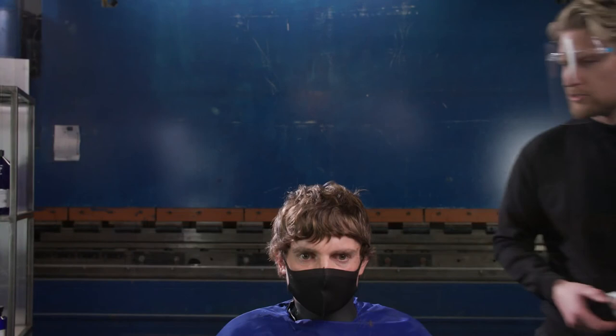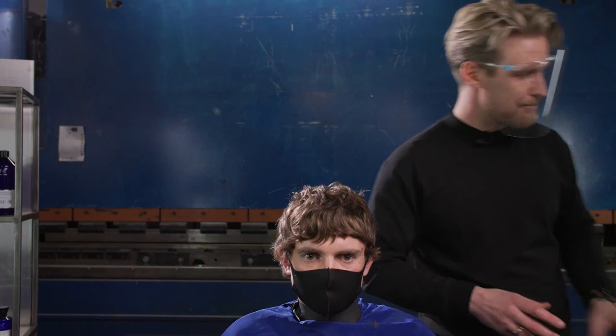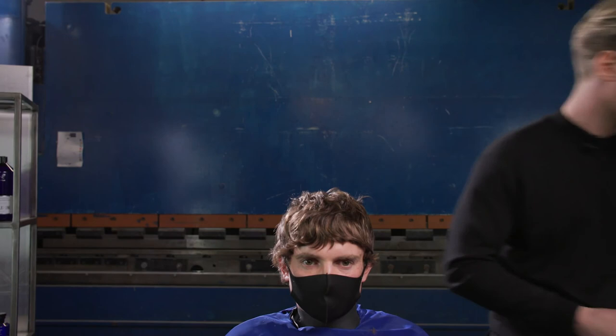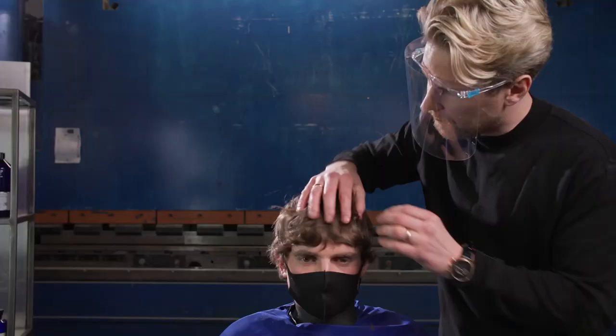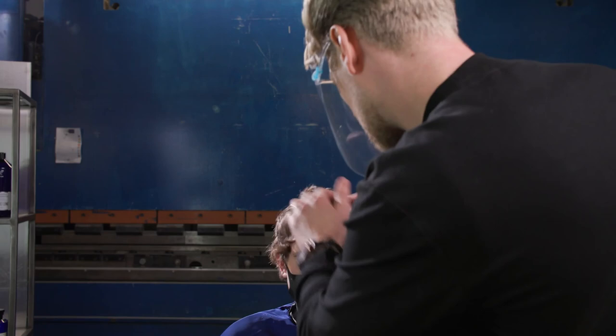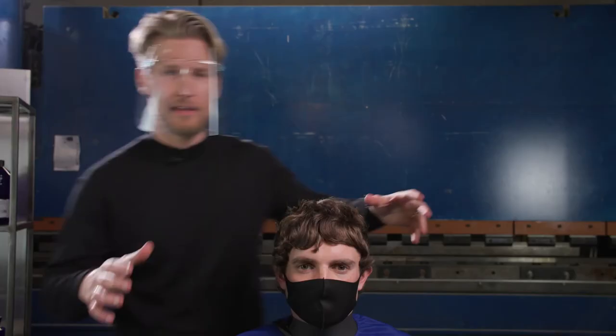So again, we're going to use a little bit more hydration with Josh's hair, as it is a little bit dry in areas. So we're going to emulsify a little bit of this into the palm with actually a little bit of matte measure. So a smaller bit of matte measure, which is going to slightly set, but the world-class wax is going to give a little bit of hydration. And just tweaking fine little areas. And there we have it, our final look.